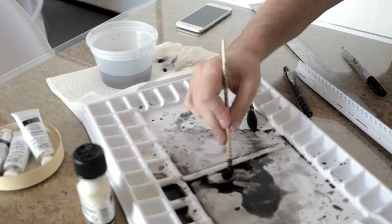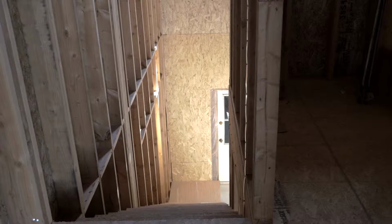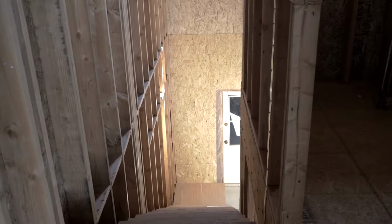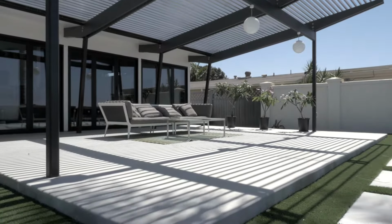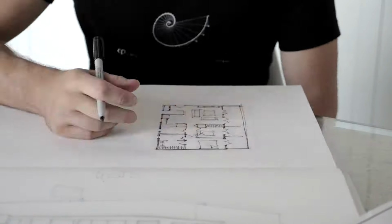So watercolor is a great medium. It allows me to study the shadows of a particular design. Light and shadow is very important for an architect. You need to explore it from all these different perspectives using different mediums.